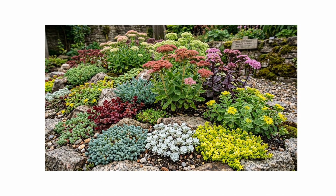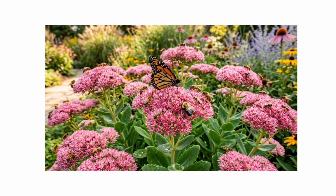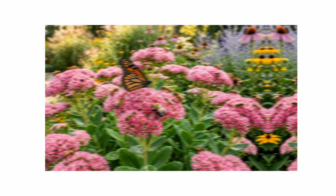There are over 400 species of sedum distributed across the northern hemisphere, ranging from tiny ground-hugging alpine species to upright garden varieties reaching 60 centimeters tall. The upright varieties like Sedum spectabile produce large flat-topped flower clusters in late summer that are among the most important late-season nectar sources for butterflies and bees in temperate gardens.